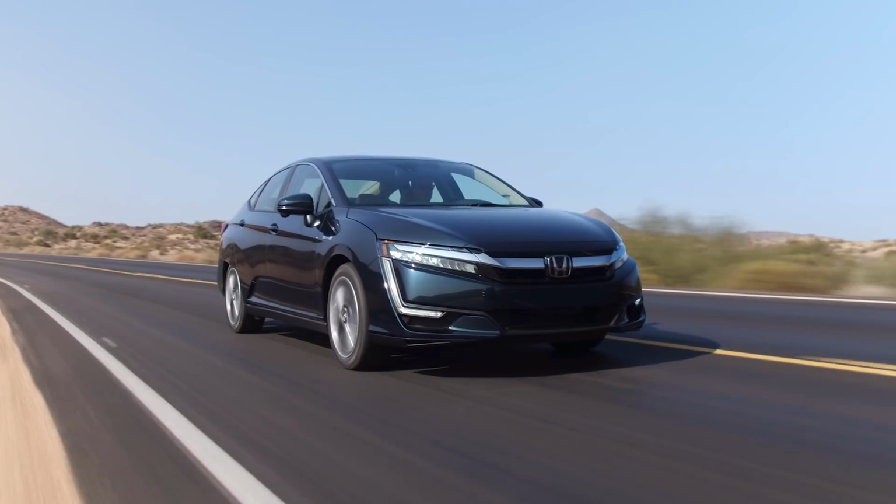The only emission is water. That's the only thing that comes out of the exhaust. And it's not really an exhaust, but it kind of is. Yeah. So I guess we'll have to wait and see. This is a transitionary car for Honda.